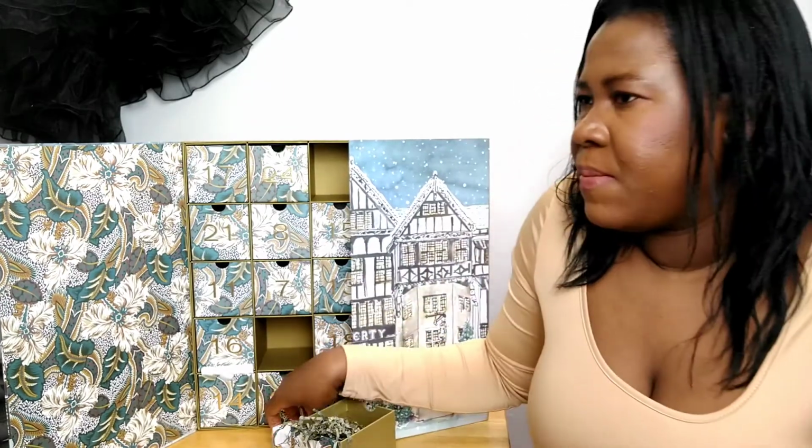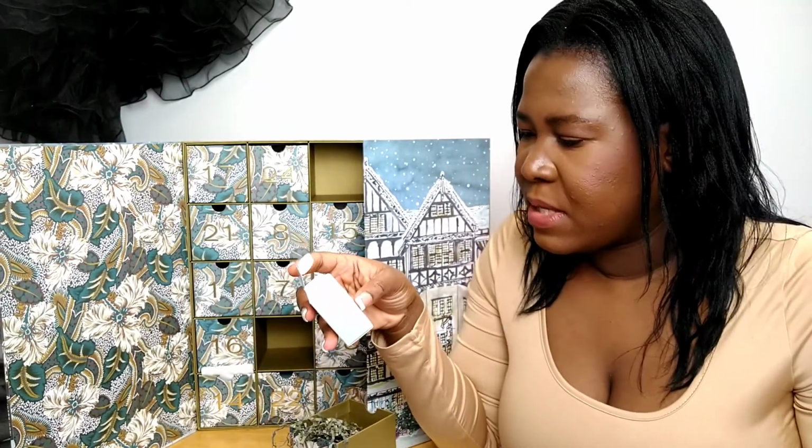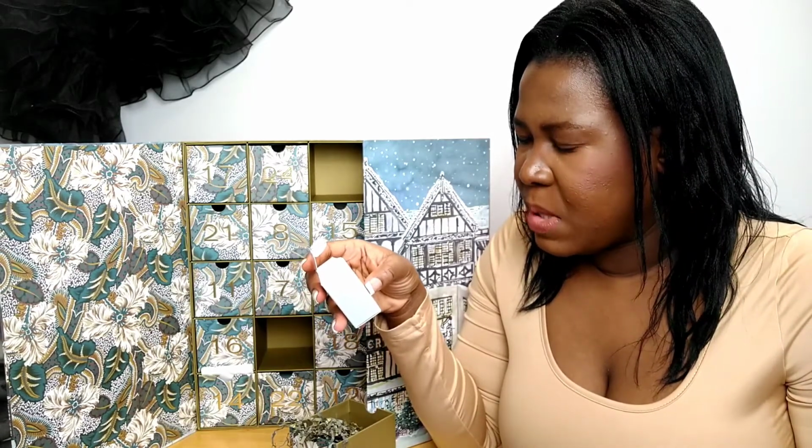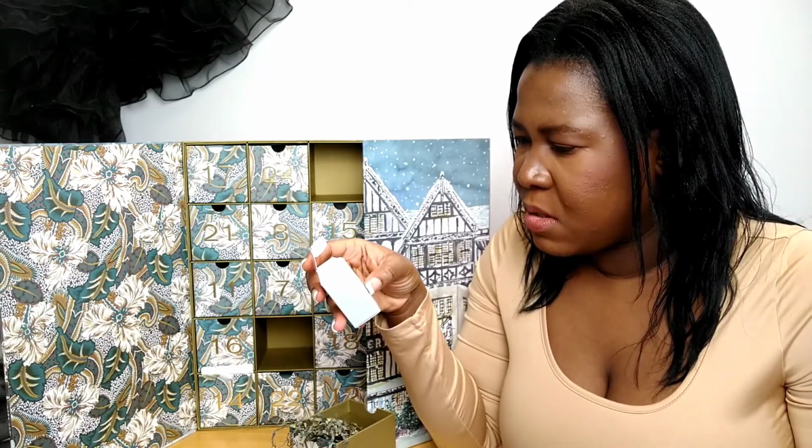It smells very herbal. Tell me, what is that smell, baby? Vetiver? No. You're trying to guess the smell. There's some thyme in it, definitely. Oh yeah, it has some rosemary in it. Yeah, I can smell the rosemary.